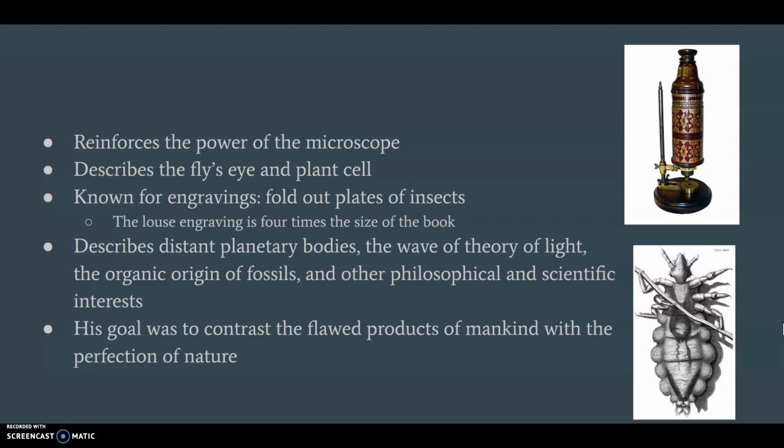And although the book is best known for the power of the microscope, it also describes a couple other topics, including distant planetary bodies, the wave theory of light, the organic origin of fossils, and other physiological and scientific interests of the author Robert Hooke.